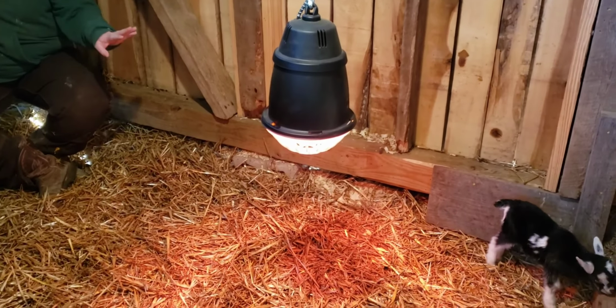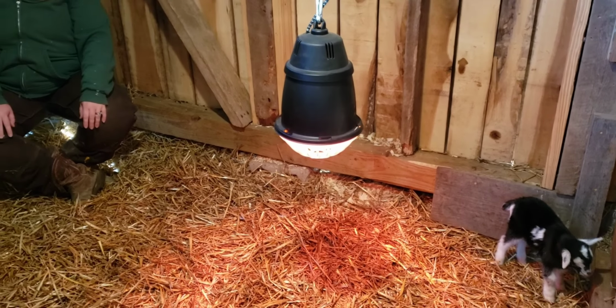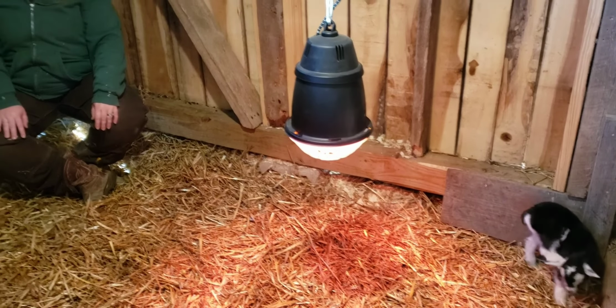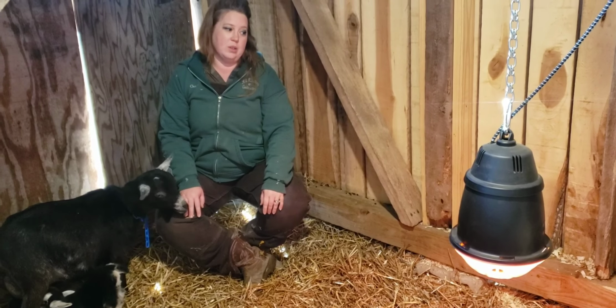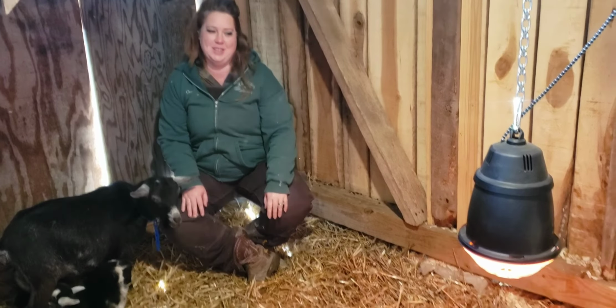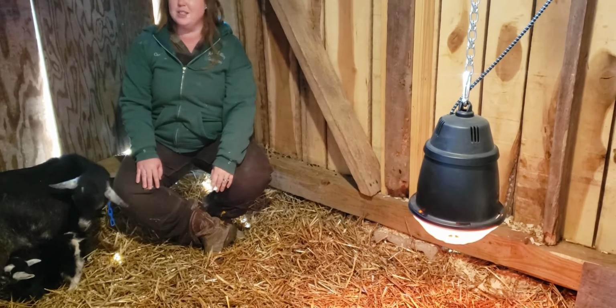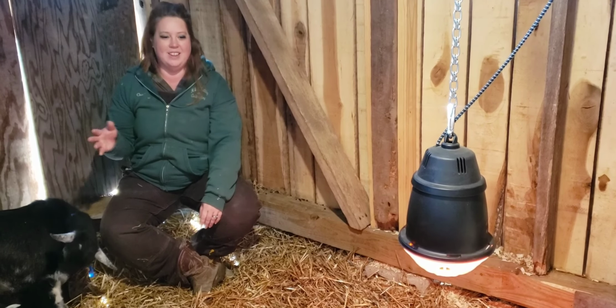So anyways, we had six born on March 1st, and today is March 7th. Sorry, they were not born on March 1st. They were actually born on March 2nd. She lost her ligaments on March 1st. It all runs together, and sleep deprivation is a real thing.